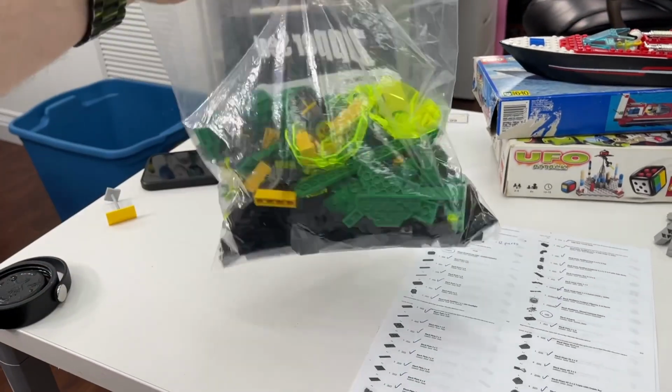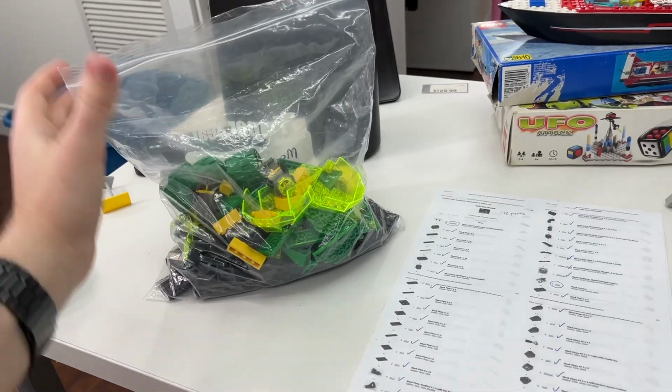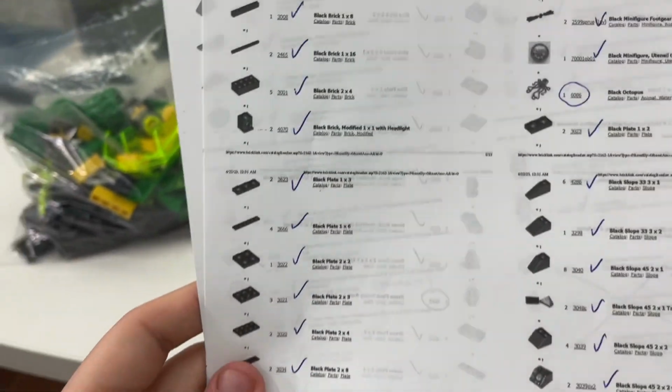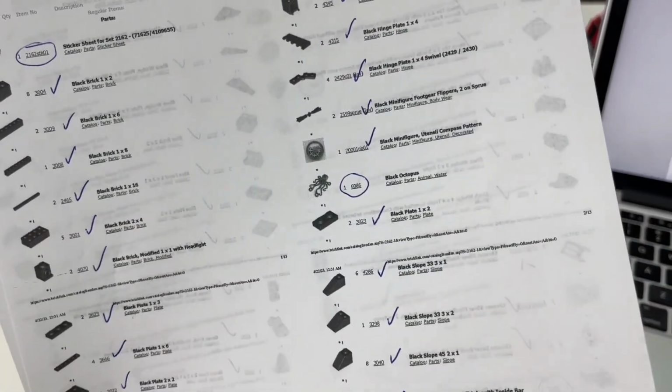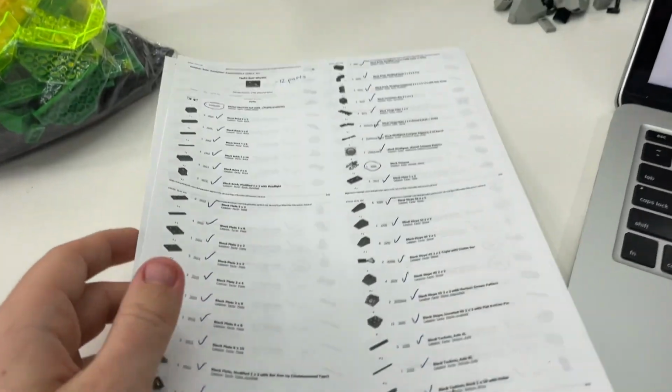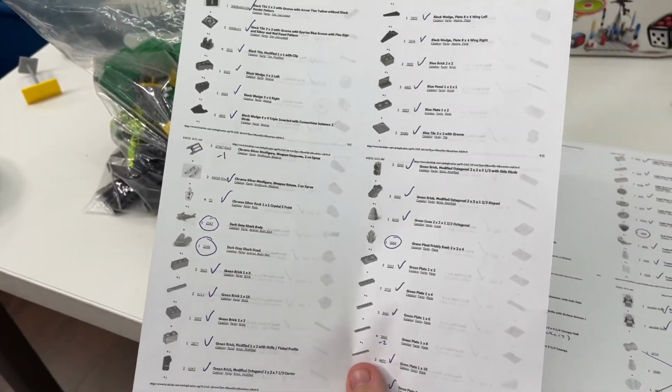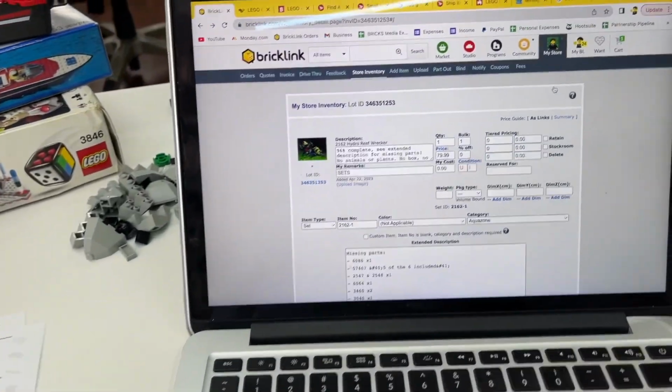Alright, so I went through all the parts and did an inventory of the set. There were actually only 12 pieces missing, so the ones that were missing included, obviously, unfortunately, the octopus, some of the flowers, and just some other random pieces here and there. So I just circled it, and then what I do is I go on Bricklink here.